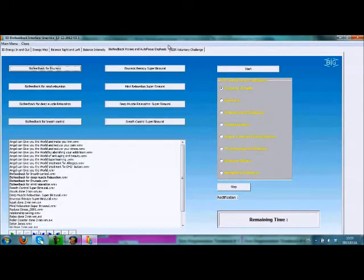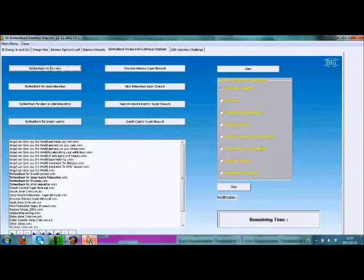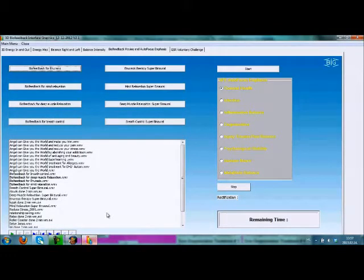Okay, so now we've been able to do our biofeedback. We've shown the patient. We can set this to run for 7 minutes or 30 minutes. This is 7 minutes just for demonstration. And we're doing all of that. We can show them the biofeedback.